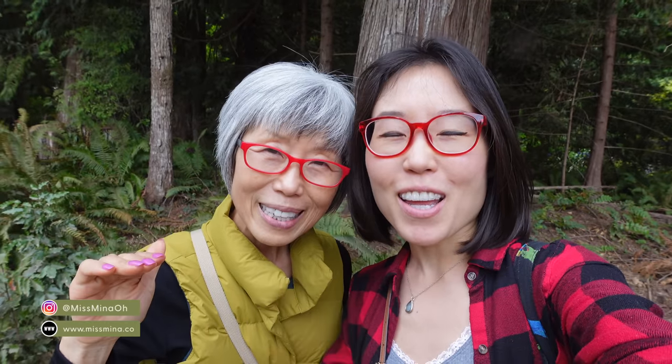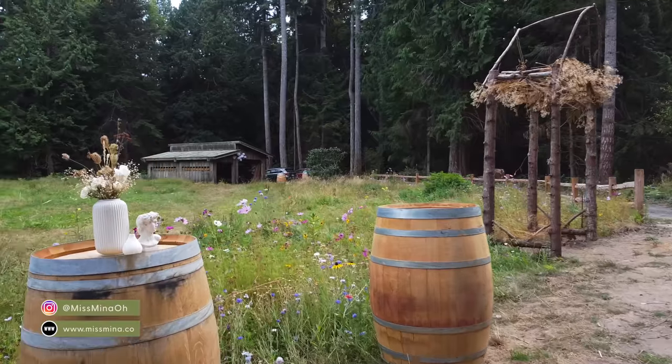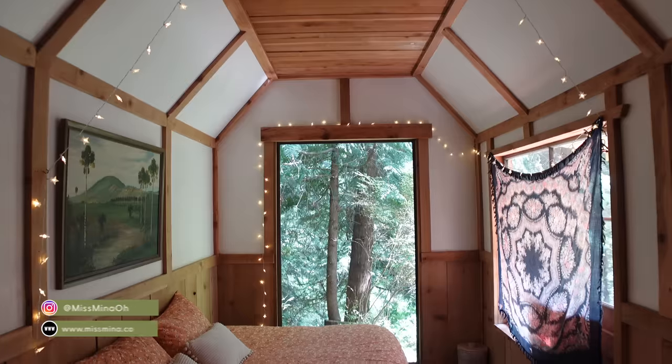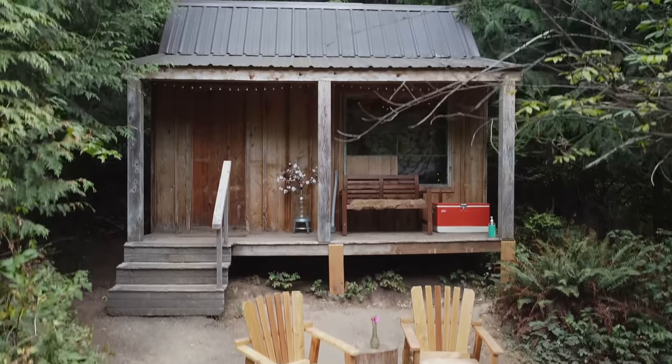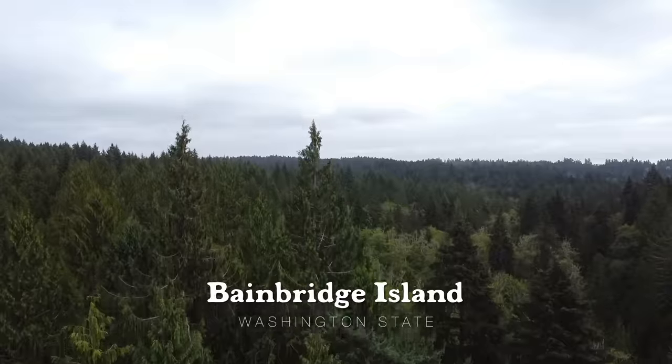Hello, darlings! Tonight we are sleeping in a tiny cabin near a field of colorful wildflowers. It's so romantic and painterly. This tiny cabin is located amongst the trees on Bainbridge Island. It was August when we filmed this video.